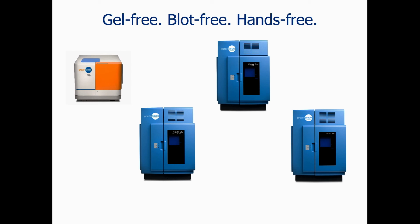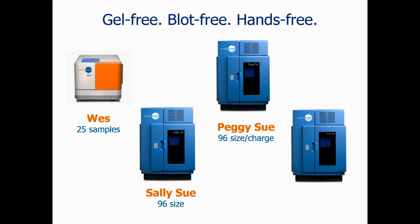There are 4 systems in the Simple Western product family. Wes, which can do a size-based separation on 25 samples at a time. The Sally Sue system, which can do 96 samples at a time in a size-based separation. Peggy Sue, which can do either size or charge on 96 samples. And then finally, the NanoPro 1000, which can do 96 samples in a charge-based separation mode.